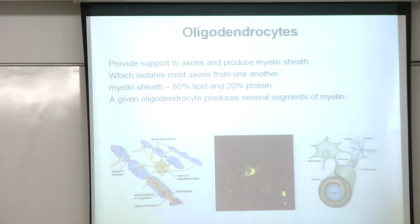Oligodendrocytes produce several segments of myelin that cover the axon. So now you already know that the axon is like a cable that transfers the electricity, and that myelin is composed of lipid. What do you think the importance of the myelin is? What can be the importance of myelin? Like electrical wires, you have to wrap them in plastic sheets. Exactly. I just want to convince you that the myelin is important.